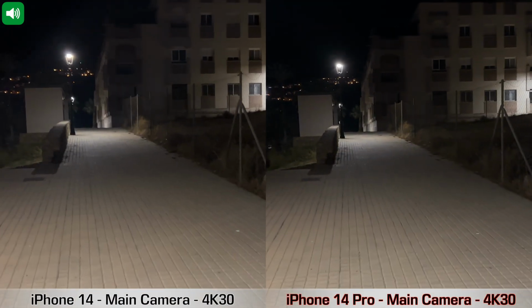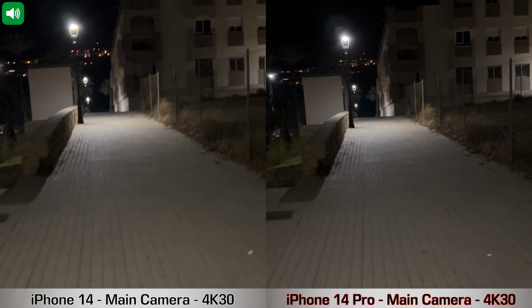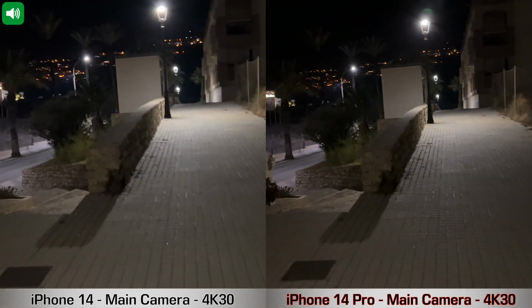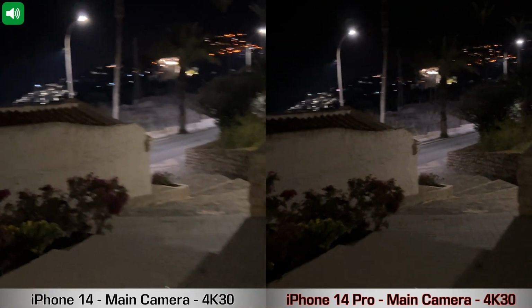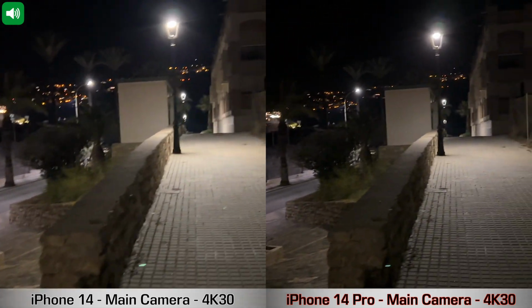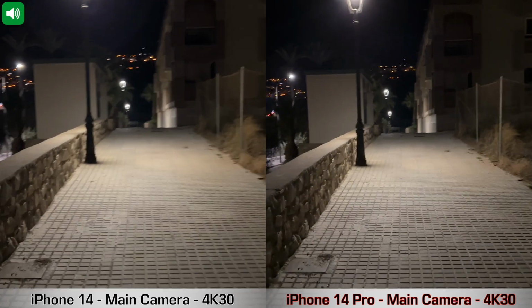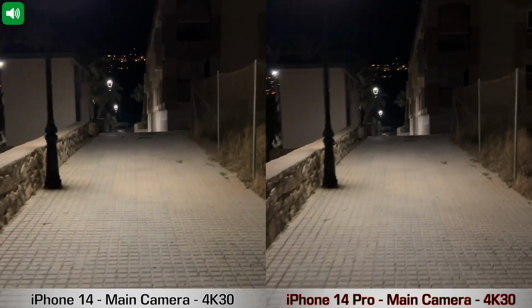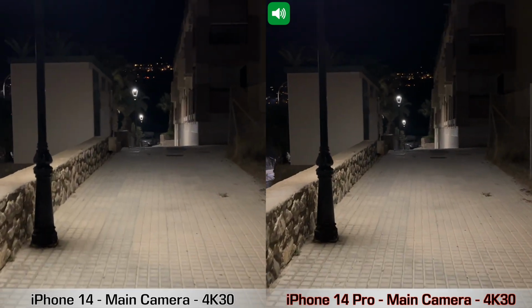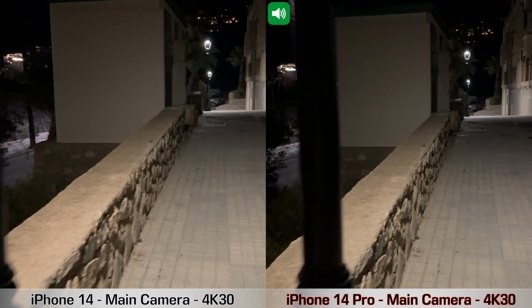Alright, we have a quick recording in low light between the iPhone 14 and of course the iPhone 14 Pro. For this recording we are doing 4K at 30 frames per second and recording using the main cameras on the back of the two devices. Just gonna walk this way. It is a bit windy, so you may hear some wind aside from my voice. And I think we're gonna stop somewhere around here.